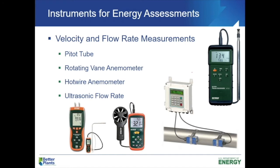analysis tools. Okay, so this is for measuring our velocity or flow rate measurements. Again, this is going back to, let's say, our pumping systems or our fan systems, or even HVAC. For HVAC as well as our fan systems, the most common one is our pitot tube, and that's this guy here on the bottom left-hand side, right? These can be super powerful. Ultimately, we're measuring pressures, and then we're converting that into a velocity.